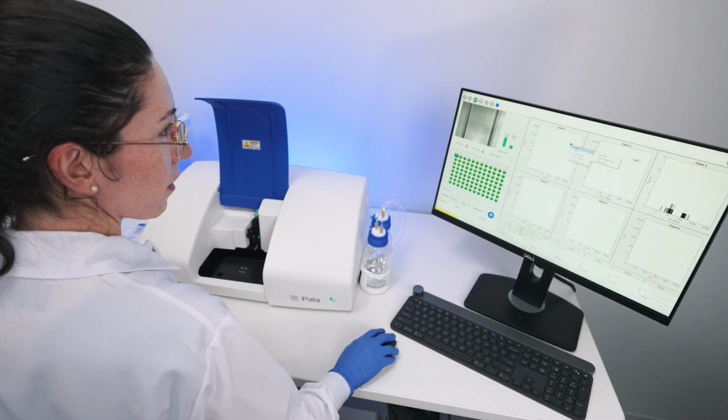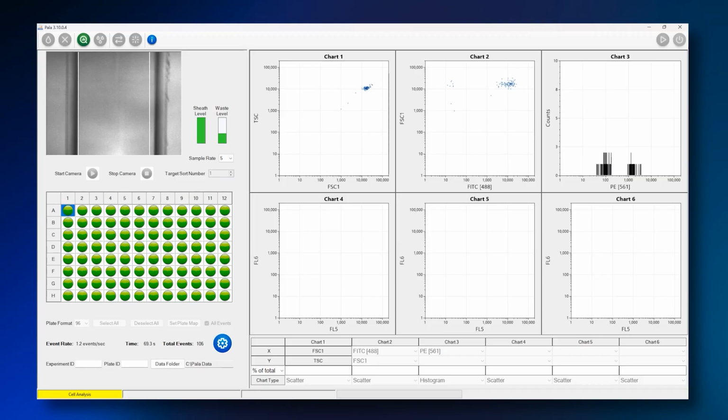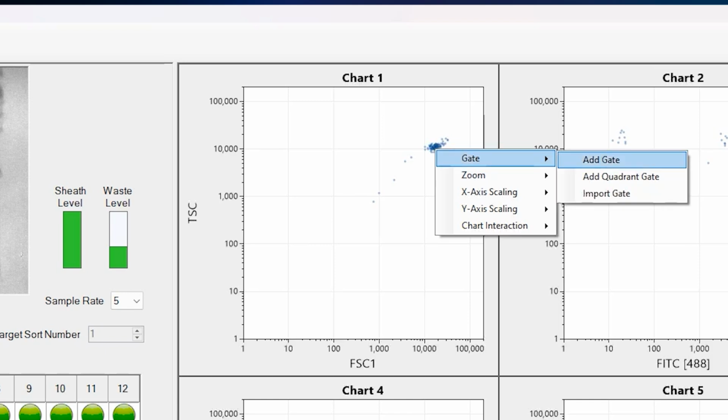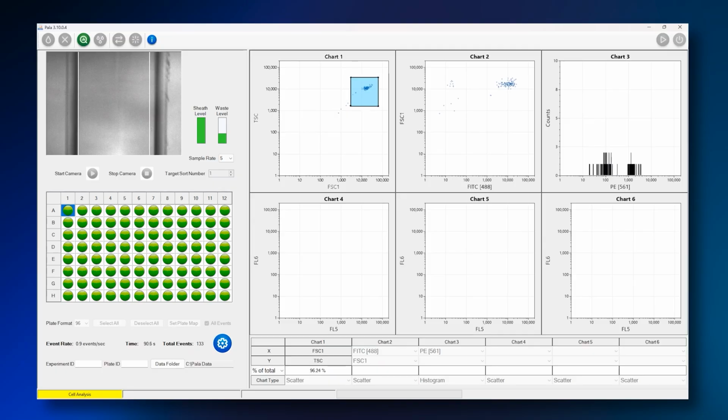On the FSC versus TSC plot, we can see that the cells form a nice cluster. If we right-click that cluster, we will get a list of options for gating. I'm going to select Create Gate. Once a gate is created, it can be edited in a number of ways. It can be resized, moved, or vertices can be added or adjusted.